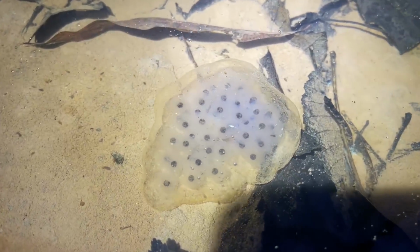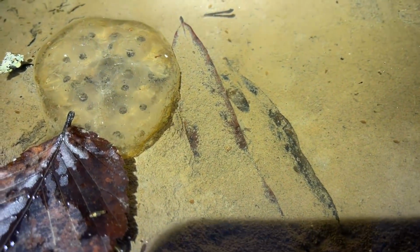Look at all these little shrimp flying around in here. That's what the spotted salamanders will eat once they hatch out. All sorts of cool little critters in here.